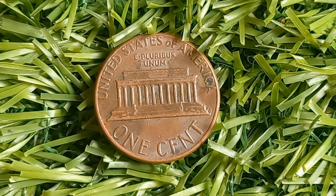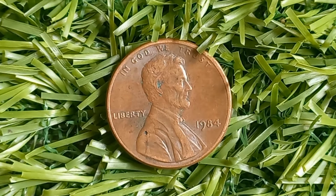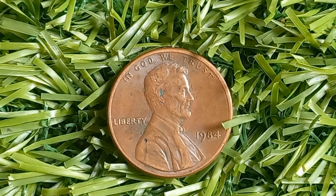Collectors and enthusiasts are willing to pay premium prices for high-grade versions of the 1984 no mint mark penny with the double die error. These coins in top condition, which means they're almost flawless, can fetch higher prices at auctions, and with individual collectors the value can range anywhere from a few hundred to several thousand dollars depending on the coin's condition and the visibility of the error.